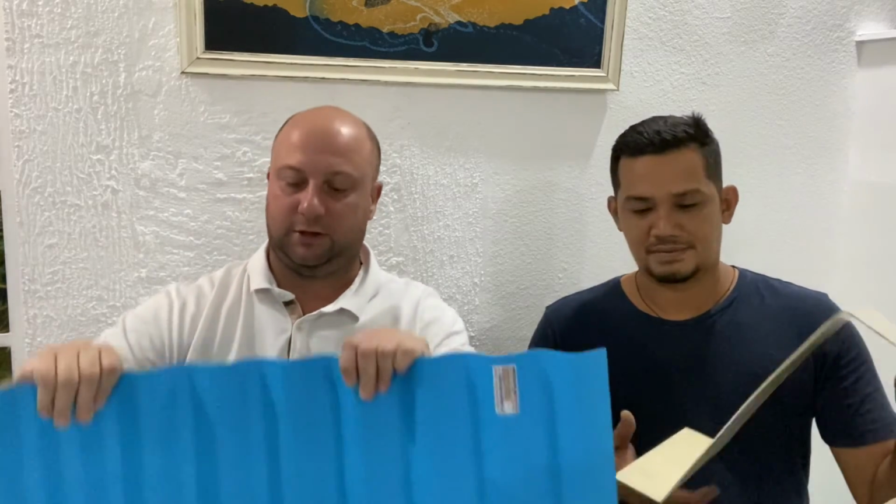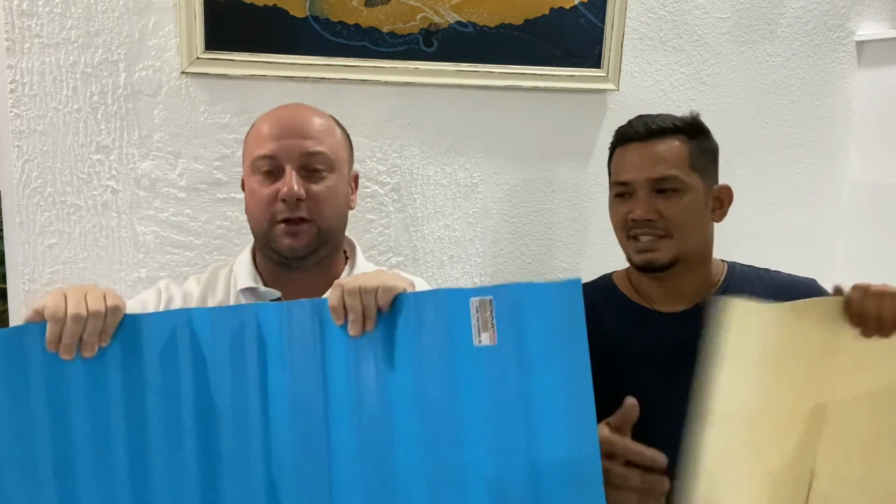And briefly, it's made from virgin material. It means the first product of the UPVC. That's why it's very, very strong. You can feel it. It's very thick, very strong, and very durable. Actually, I know one person who has this Thermo roofing on their roof, and it's been on for 20 years, and it looks the same as it did when it got laid.